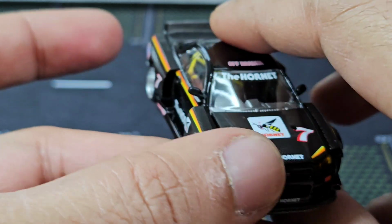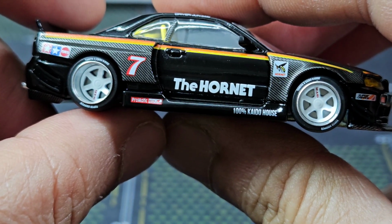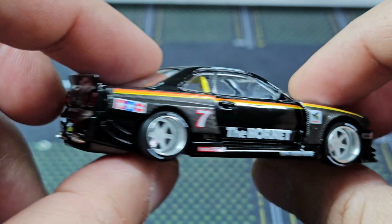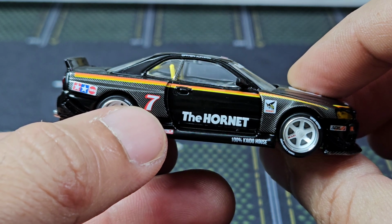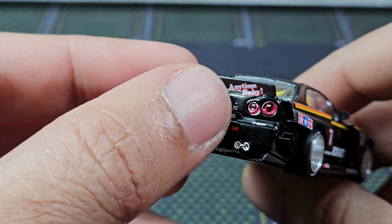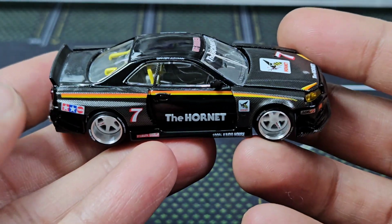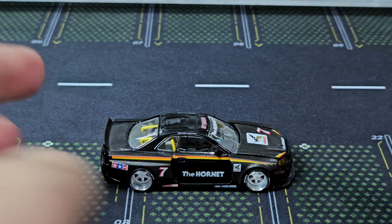And we are looking at a lot of other small brands that are there, Promatic, 100% Kaido House, and all of that. But there are two important things to note here. One is the 7 that is there, and then this "Anytime Baby" on the rear, right? Plus the yellow and orange stripes. So let's take a quick look at what this is.